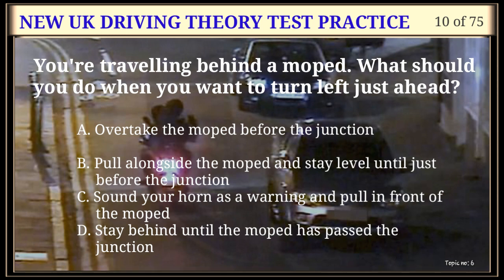Stay behind until the moped has passed the junction. The correct answer is D. Passing the moped and turning into the junction could mean that you cut across the front of the rider. This might force them to slow down, stop or even lose control. Stay behind the moped until it has passed the junction and then you can turn without affecting the rider.